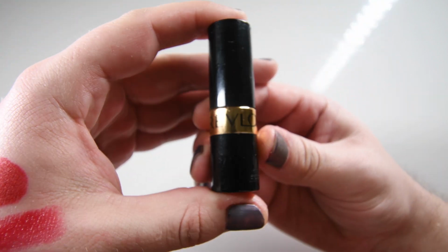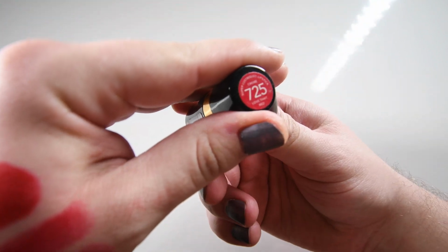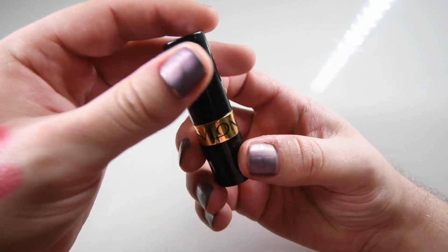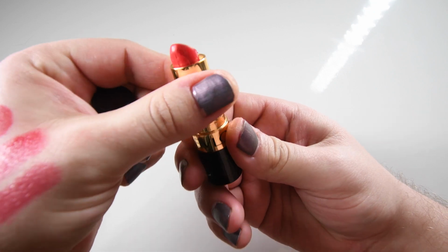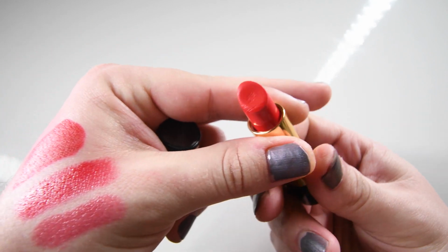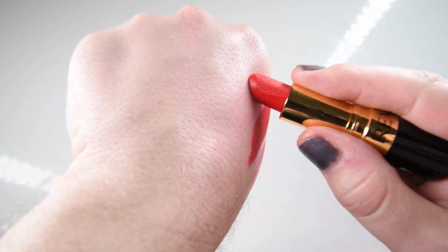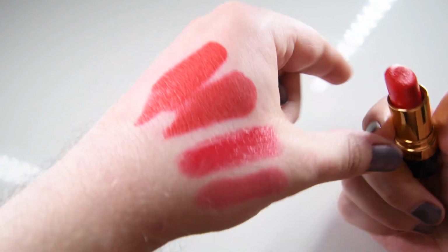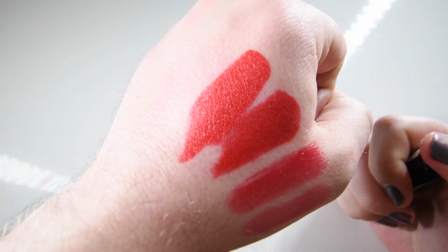This one is actually the oldest thing in my collection. This is a Revlon lip color and I love that red. I think I've had this for like 11 years. I don't really use it much anymore, and the tube is also a little bit compromised. It's kind of been scraping back on itself, but this is another standard red, super creamy. Man, I've had this thing forever, but it still just glides on so easily.